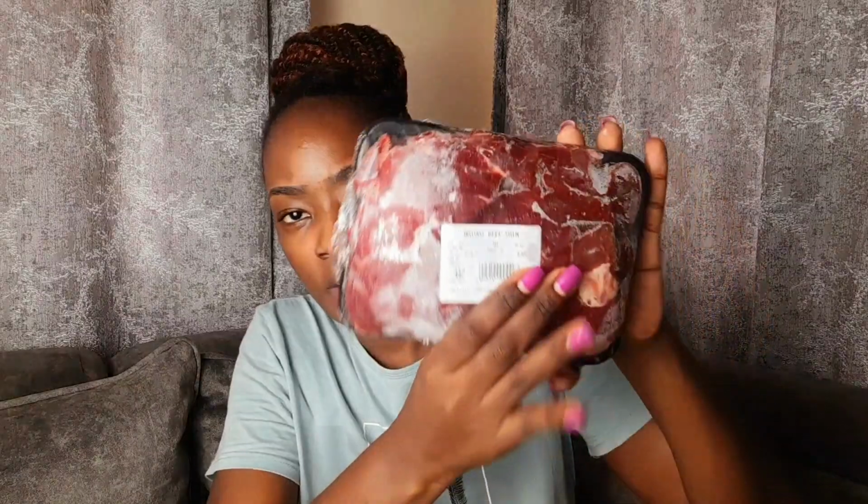Then we also bought beef. This is beef, and this was at 442 Kenyan shillings. This was from Naivas. These other ones were from Carrefour. So we also bought minced meat. This was 231 Kenyan shillings. So the beef, the minced meat, the beef, and this other one were from Naivas.